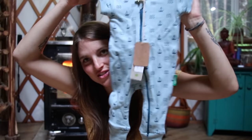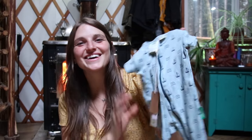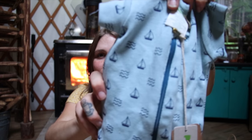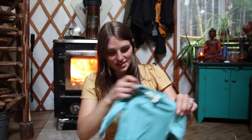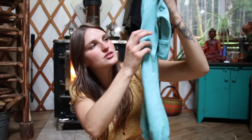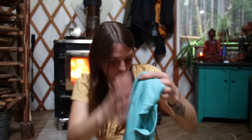I'm not sure how other baby haul videos are done. I'll just show you, but baby clothes are so adorable and I cannot wait to dress our baby up, put him or her in these clothes. These just have really cute sailboats on them. If the camera can pick that up, how adorable. Found these really cool yellow pants, which are so cute. And this is a really pretty blue pajamas that has the open bottom here, and then it just buttons up. I really liked the blue, something simple.